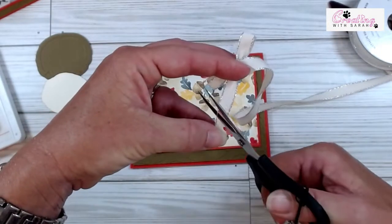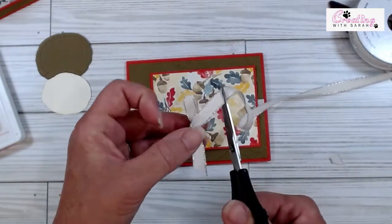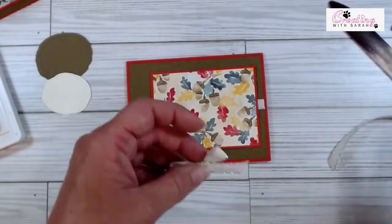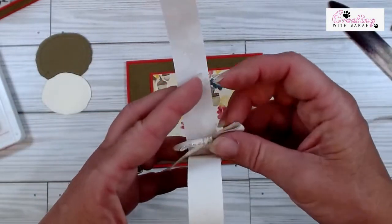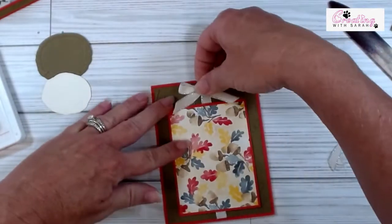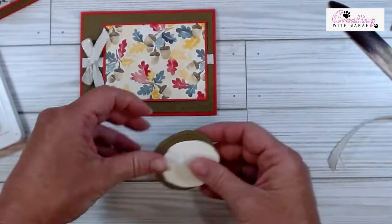So just going to banner that over here. Do the same thing to this side. Perfect. Grab another mini glue dots. And we're going to put this right here. And now all we have to do is our sentiments.